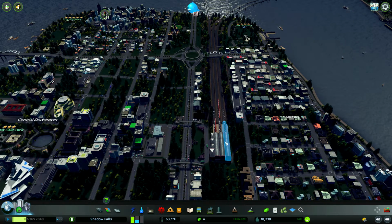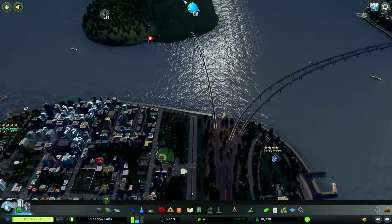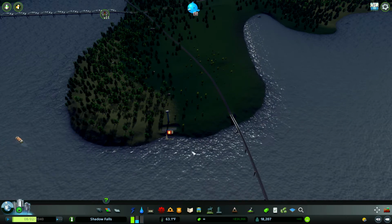It's a little late now, so we'll just go with the 3. This is the first one. This is the main line. And this main line goes up this way, and it crosses the river over here. I also have a little ferry stop here that no one goes to right yet.